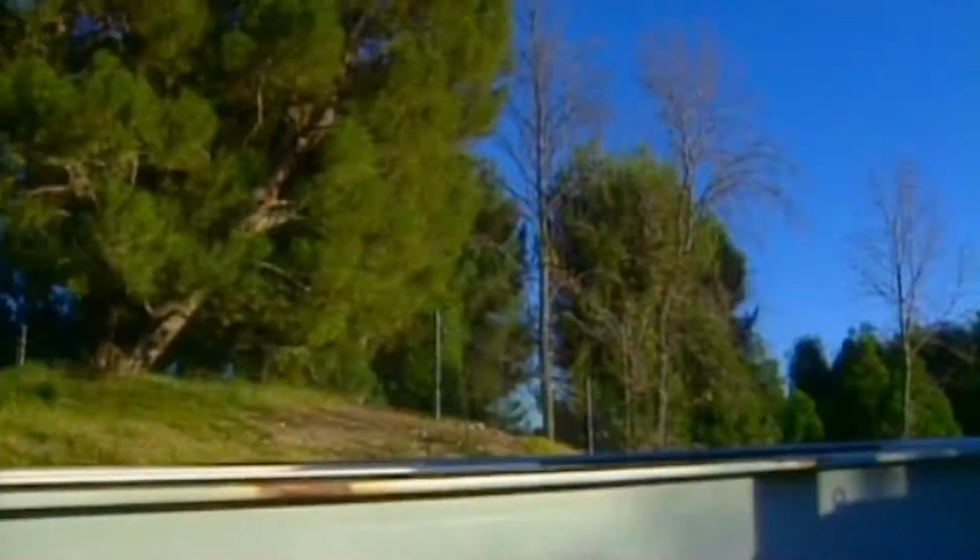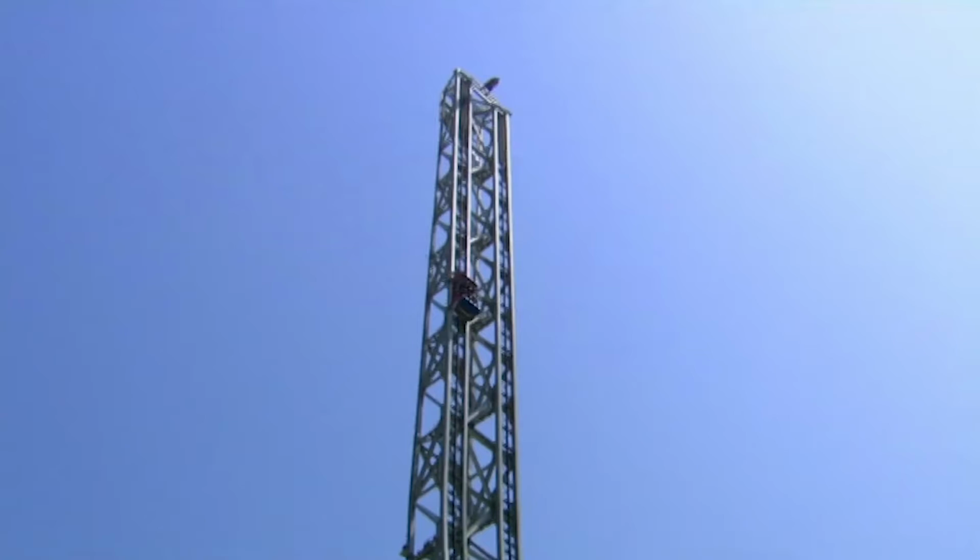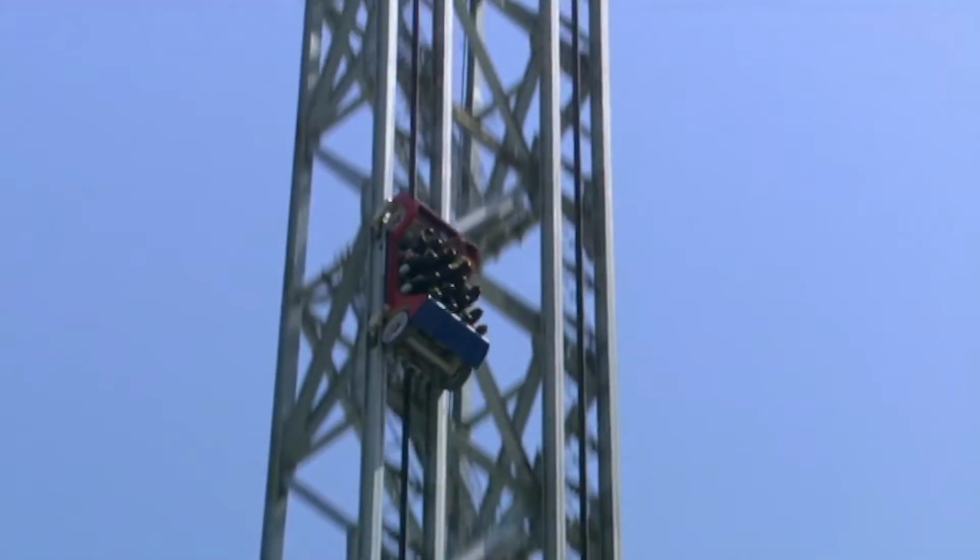Passengers are propelled along a 280-metre horizontal track towards a vertical tower. We wanted to do two things. We wanted to build the fastest thrill ride anywhere in the world and break the 100-mile-an-hour barrier. And we wanted to be the tallest thrill ride in the world, and we did that when we came out at 415 feet.